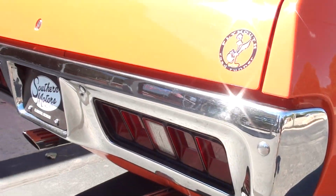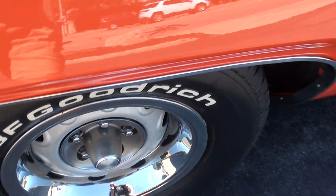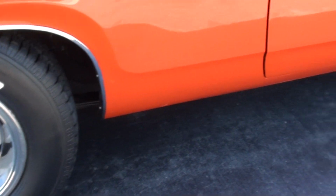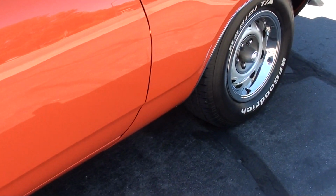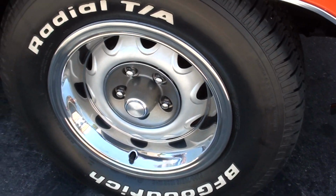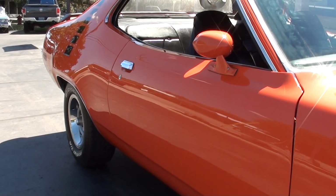Car is really nice. Like I say, good solid body. Good set of rally wheels. Again, if you look real low, you're going to see a couple little spots like that. But again, it's stuff real low. You don't even see it until you really crawl around the car. Nothing major. It does have front disc brakes. And the car is just so slick. Dual sport mirrors.